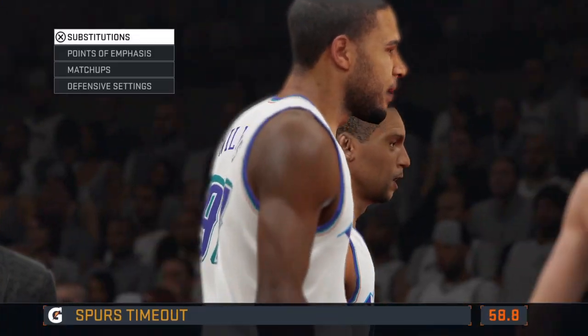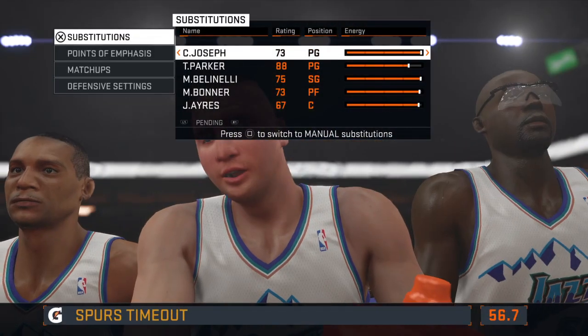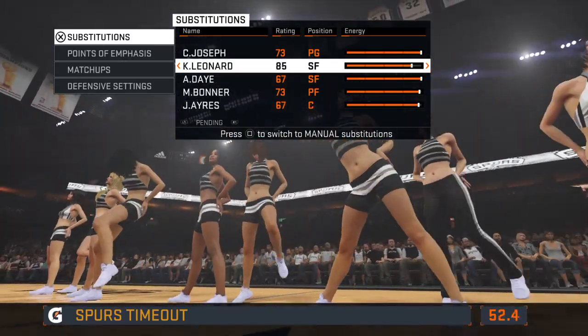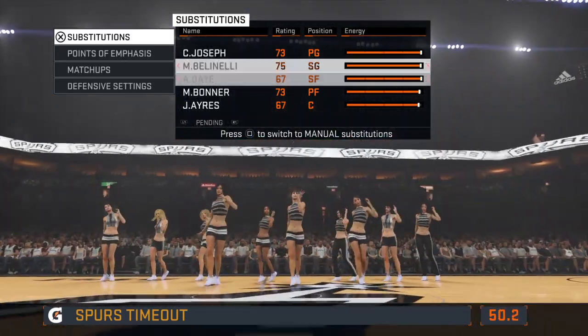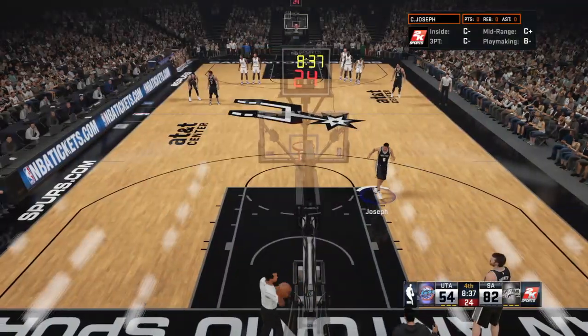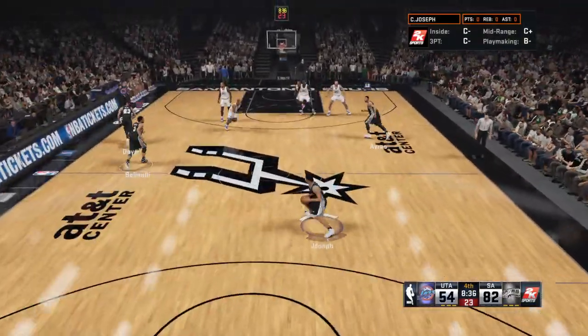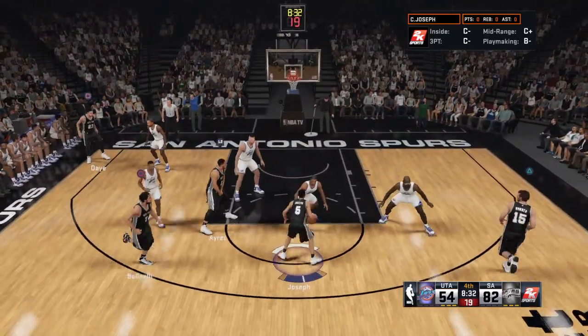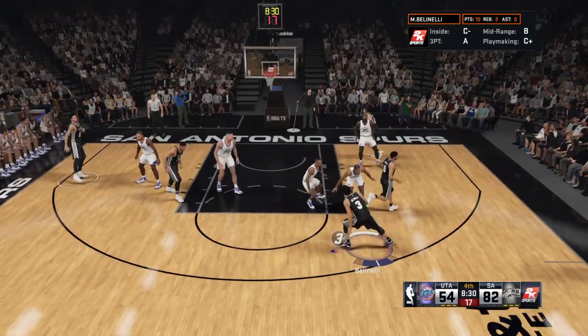Time called here. The Spurs decide to talk it over. Well, at this point, early in the season, still so much optimism for the season ahead. We all have our predictions, but there are always going to be some surprises out there, some surprise teams. And that's why we say all the time, that's why they tee it up and play the games. Austin Day, he's checked in for the Spurs.